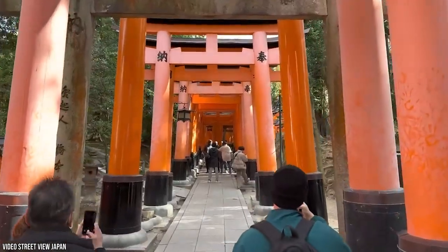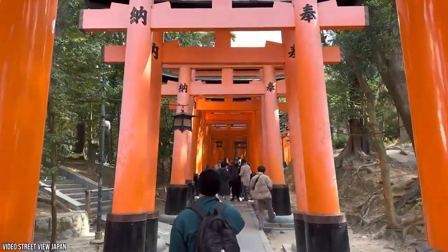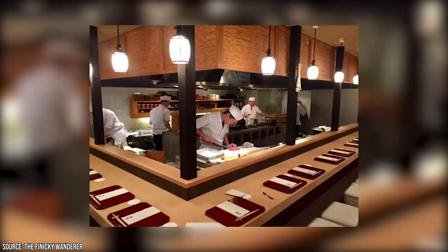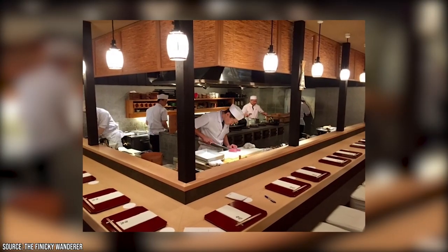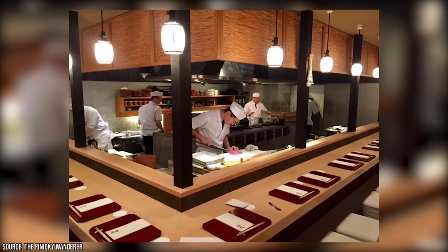In the afternoon, head to Fushimi Inari Shrine, known for its iconic Torii Gate pathway. It's a sight to behold and a must-visit destination in Kyoto. For dinner, dine at Gion Karyo, a restaurant that offers beautifully crafted kaiseki meals in the heart of Gion.